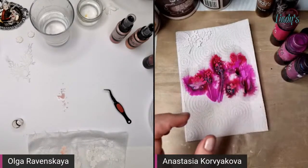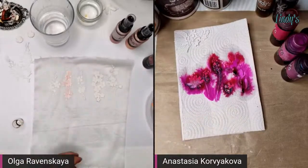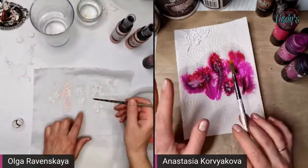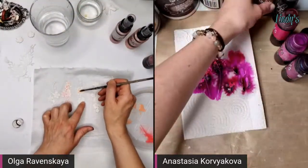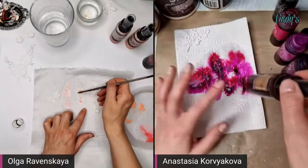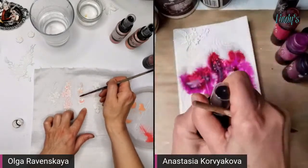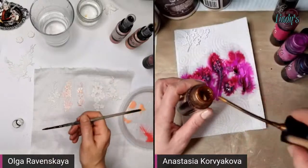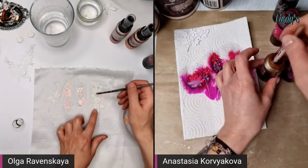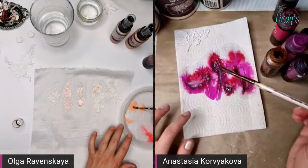I like to put them on the napkin too. Well, like you. Without drying this element, I'm adding brown color a little bit on some edges of my elements, mission bells brown. Let me see. Very beautiful color with golden shimmer.